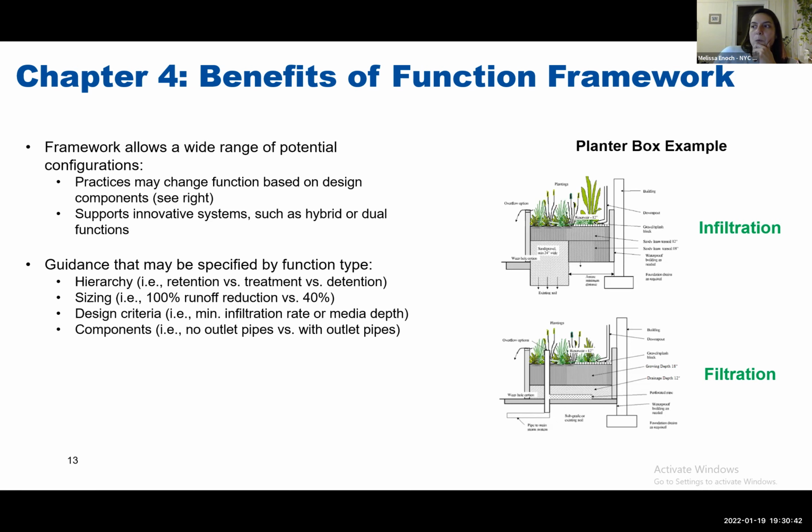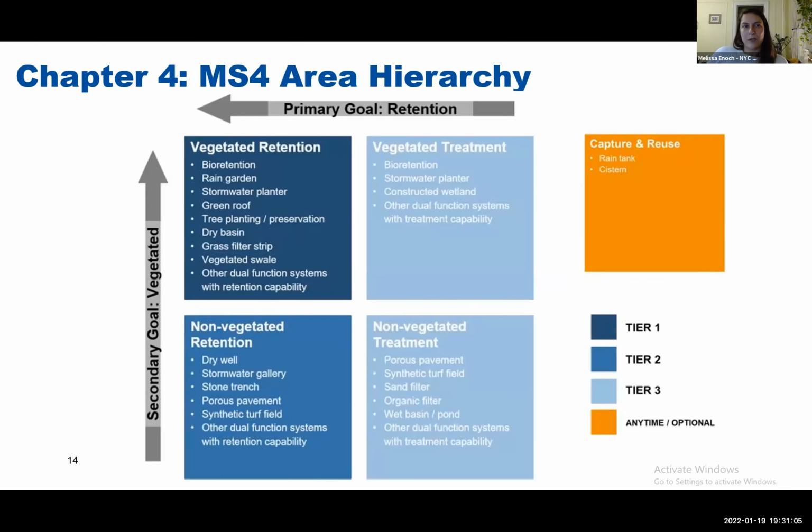And so you'll see in the manual, and specifically in chapter 4, that a lot of our guidance is specified by function type. So the hierarchy changes based on how your practice functions, your sizing criteria, the design criteria, and then the various components. And again, we really did this to maximize flexibility, but to also convey what we want and get the practices we want.